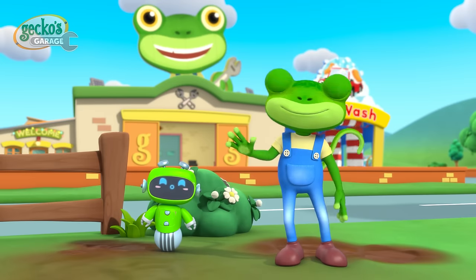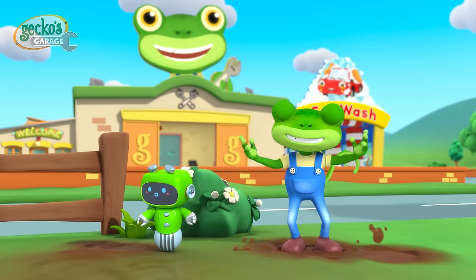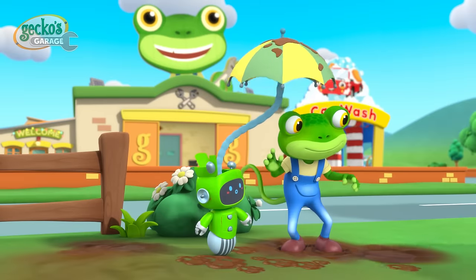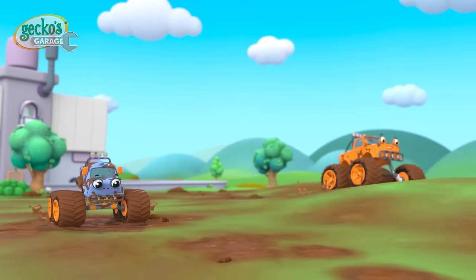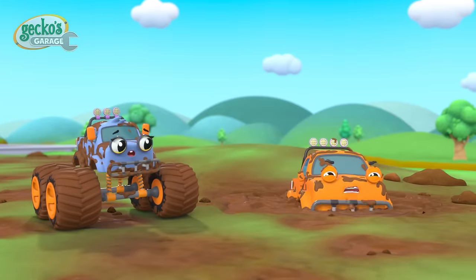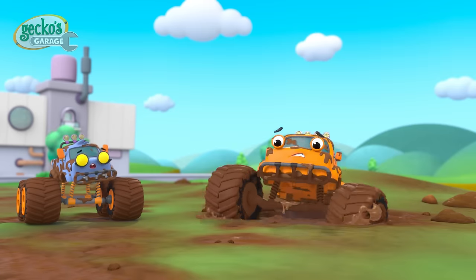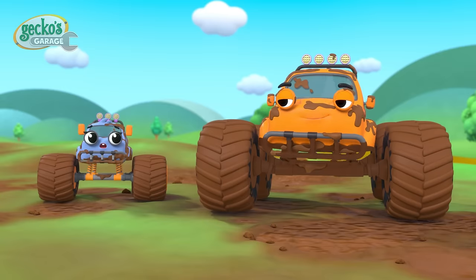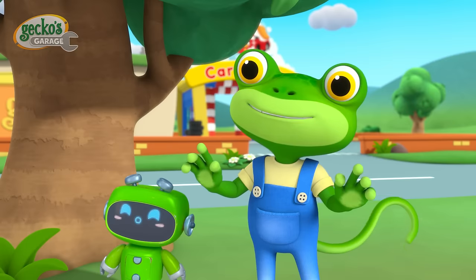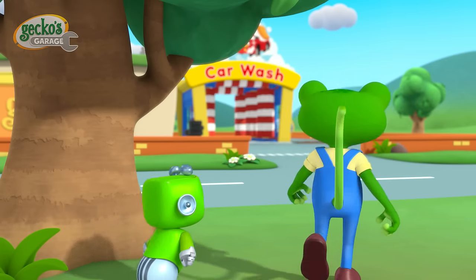Hello, everyone! Max and Molly are having so much fun playing in muddy puddles! Thanks, Green! Oh, Max, you're covered in mud. It's bath time for you two. I guess they don't want a bath.